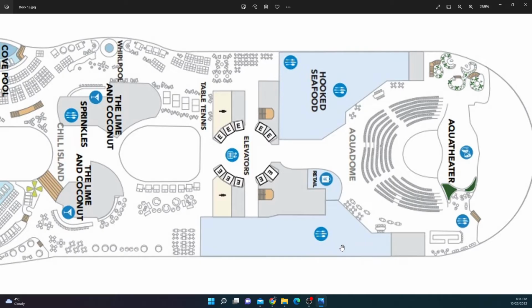Now, onto the other side, this is Mysterious Specialty Dining number 1. Don't know what's going to go here. I have a feeling it's going to be a specialty dining. Like, it just only makes sense that this space would be used for it. It's something that Royal hasn't announced yet, but this is Mystery Dining number 1.